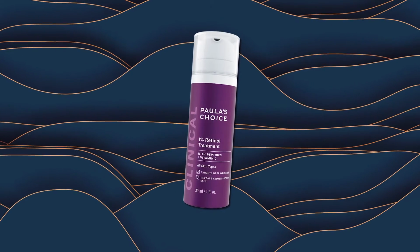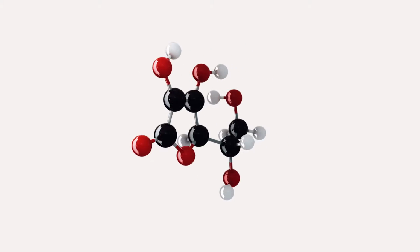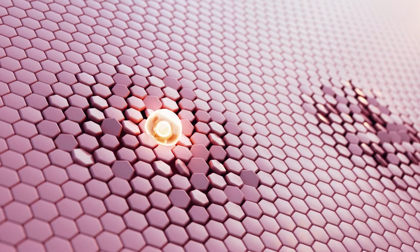Paula's Choice 1% Retinol is a skincare product formulated with 1% concentration of retinol, which is a derivative of vitamin A. Retinol is a widely used ingredient in skincare, known for its anti-aging properties and ability to improve the appearance of fine lines, wrinkles, uneven skin tone, and texture.